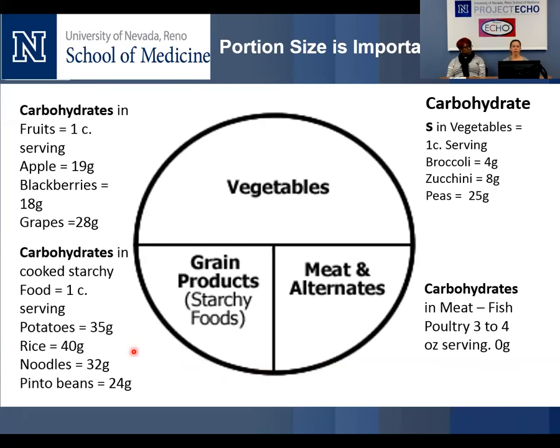So that can be just a way of helping: when you first anchor your plate with those non-starchy vegetables, they're just not going to have that much more room left on that plate for those carbohydrates. So if they're not willing to carb count and you want to help them reduce the total carbohydrates they're eating at each meal, this is something that you could potentially help them to visually see. MyPlate.gov has posters that help with this. They're a little bit more colorful, which can also be useful for patients as well.